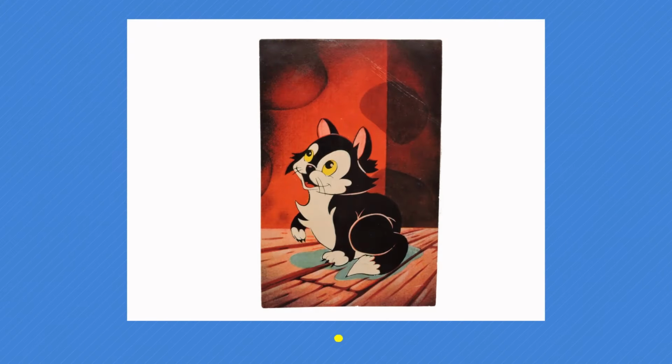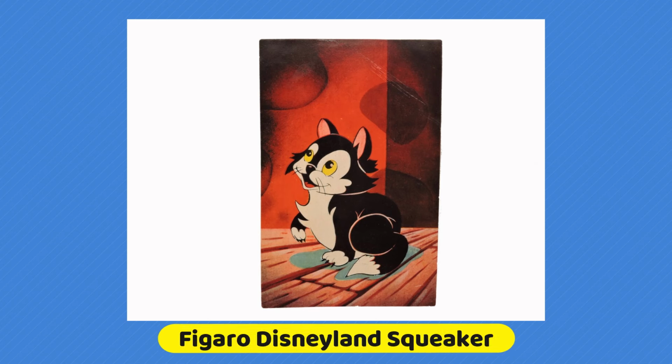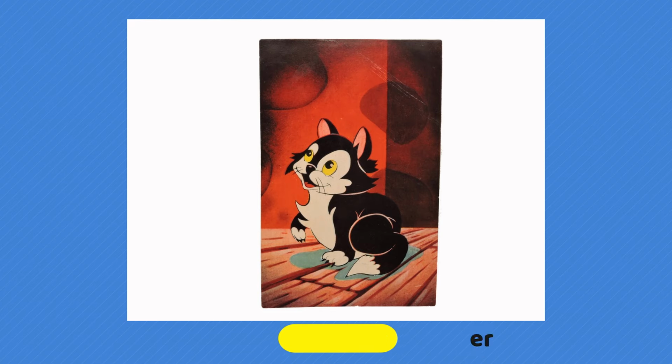Then he sent this Figaro Disneyland squeaker card. Remember what those are? I did a video about squeaker cards. They have a little squeaker and you press it and it squeaks. This is a Disneyland squeaker. That probably went for a pretty good penny.